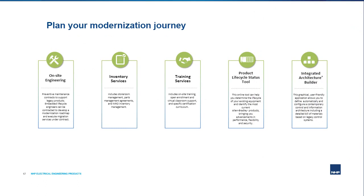And NHP and Rockwell once again can help you in the planning phase of your modernization journey with services such as on-site engineering, where preventive maintenance contracts to support legacy products are available. Embedded lifecycle engineers can be contracted to develop a modernization roadmap and execute migration services under the contract. We also offer inventory services, including storeroom management, parts management agreement, and MRO inventory management.